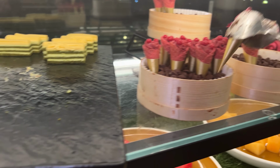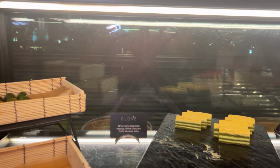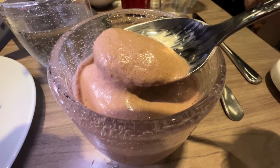All right, I made a mistake. I was thinking I should go get some dessert, but then I'm like, there's still some savory dishes I wanted. So I waited a little bit, and now a lot of the dessert items are gone. They had a ruby chocolate slushy. Now they only have the cocoa slushy. It's not very sweet. Really bitter from the dark chocolate. It's not bad. So a lot of dessert items were gone by the time I got there.